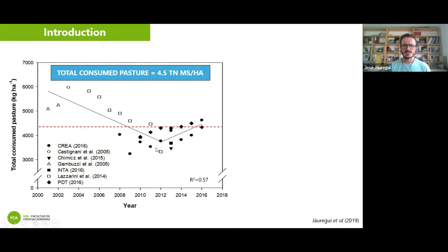And then after 2011, 2012, there was a switch in terms of the relative grain prices, and prices went up. So we had a change in that trend. But again, we're not eating too much pasture. When you compare this to New Zealand, it is about 10 tons per hectare. Australia is about 7.5. Ireland is about 8. So we are really on the lower end of those countries.